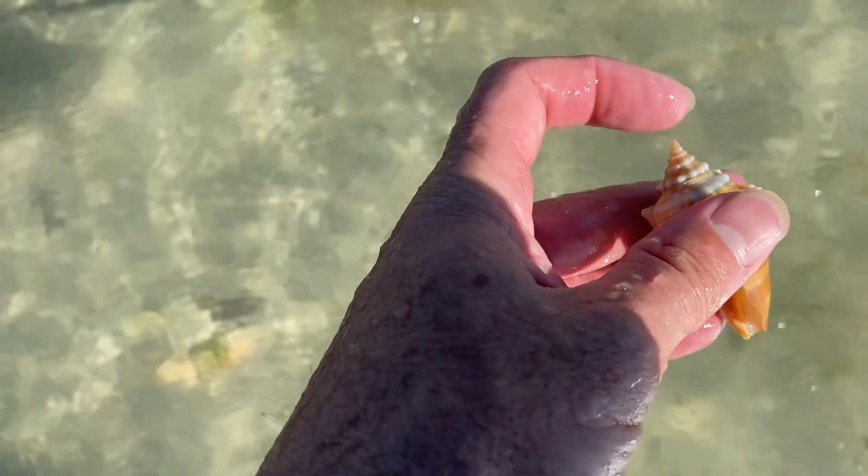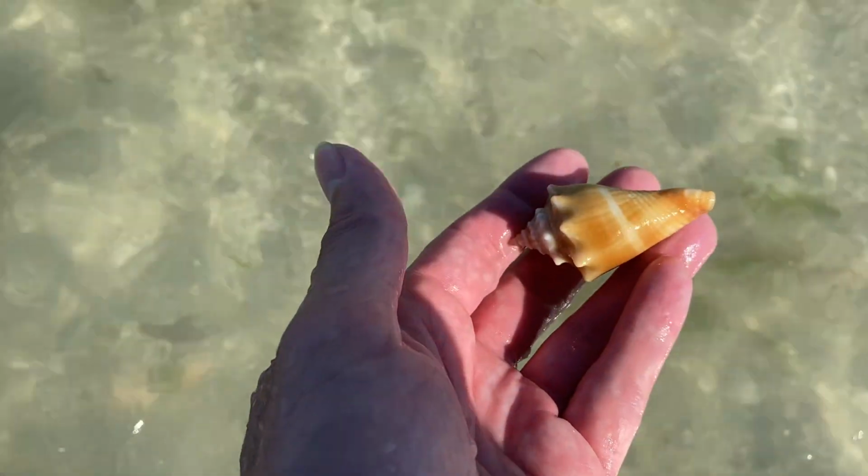And this is a keeper. This is a real pretty one. It's got a sharp point on it, really pretty color. It's in really great condition, and I definitely hold on to that. Real happy to find that one.